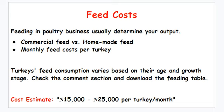naira. Good. So let's move to feed costs. Feeding in poultry business usually determines your output. So in any livestock business, it is garbage in, garbage out. What this means is that it is what you put in, or how you feed your birds.